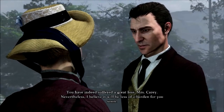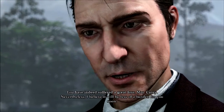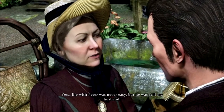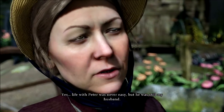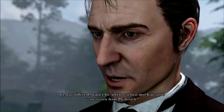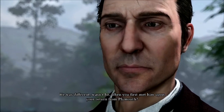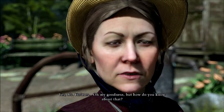You have indeed suffered a great loss, Mrs. Carey. Nevertheless, I believe it will be less of a burden for you soon. Yes. Life with Peter was never easy. But he was still my husband. He was different, wasn't he, when you first met him upon your return from Plymouth? Yes, Mr. Holmes. Oh, my goodness, but how do you know about that?